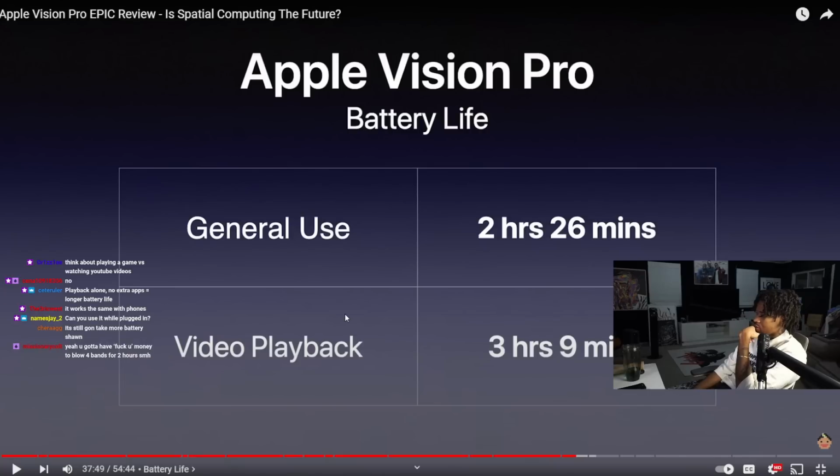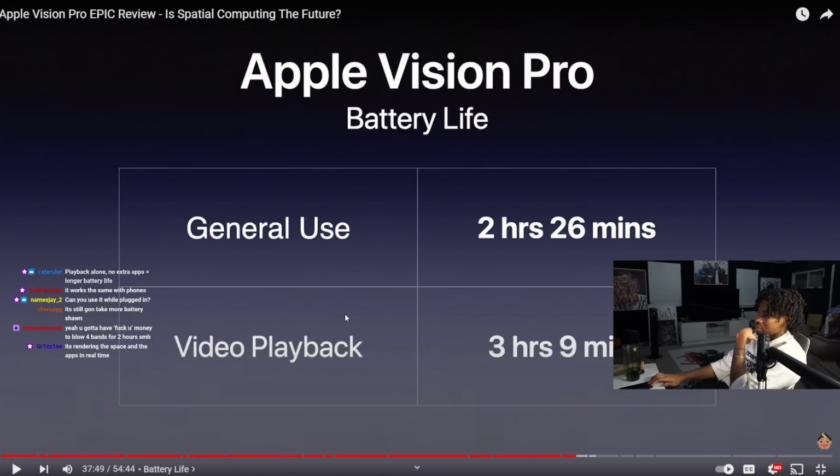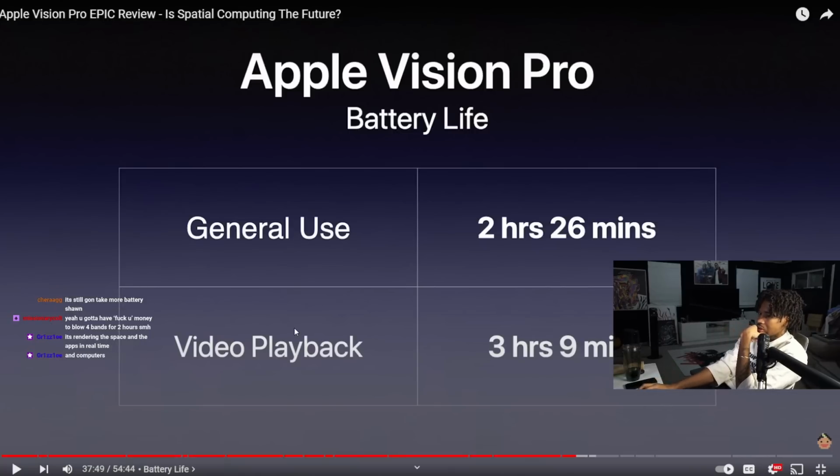It works the same with phones. I've never noticed that. Anytime I ever watched videos with my phone, it's always drained it more than just having it open and using it regularly. From what I've noticed, I don't know, maybe it's just my phones, but that's never been the case off my experiences.